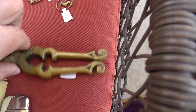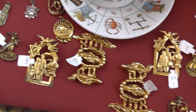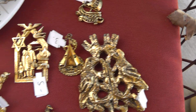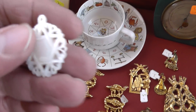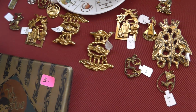Nutcracker, $4 on that. A whole bunch of Jewish pins, pendants. They were ranging from $2 to $6 a piece. Some of them well done. Like the little carved mother of pearl star.